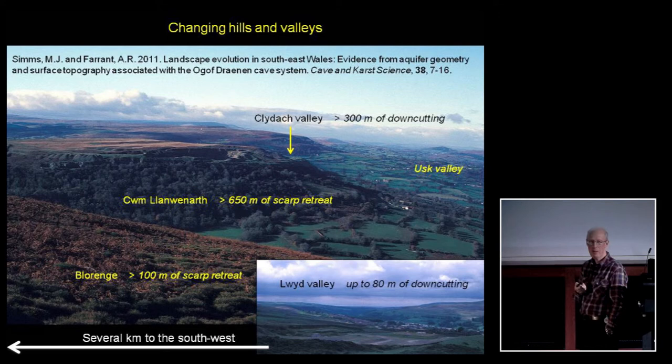So that really makes you think this is a very old system. The Usk Valley quite clearly has been there a long, long time. The Usk Valley is millions of years old, so it's not a recent thing.